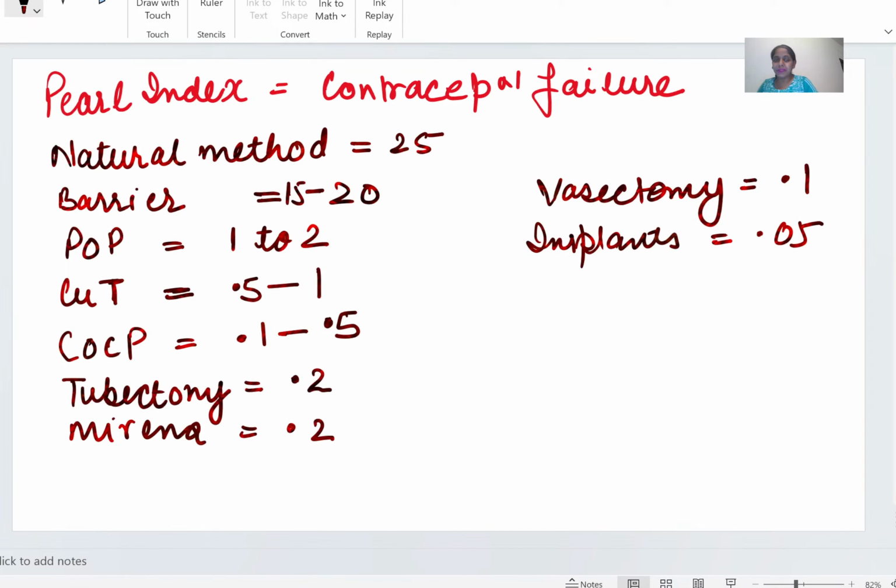We will be starting with Pearl's index. What is Pearl's index? If a contraception is used for one year by 100 women, then how much was the contraception failure, that is, out of those 100 women, how many women conceived. So it is expressed in 100 woman-years.